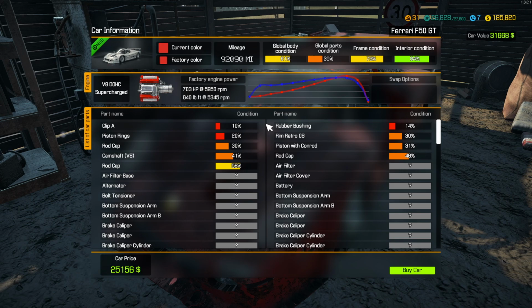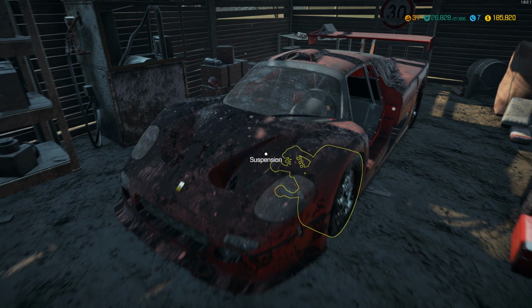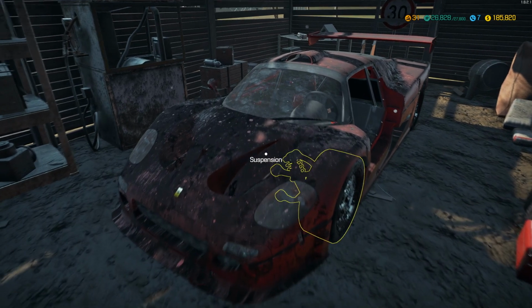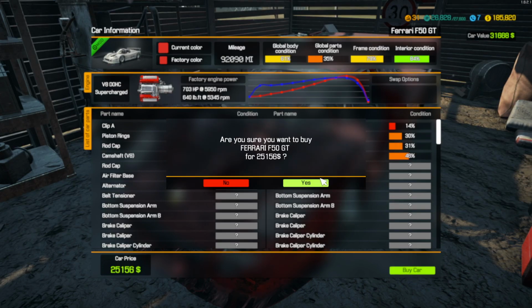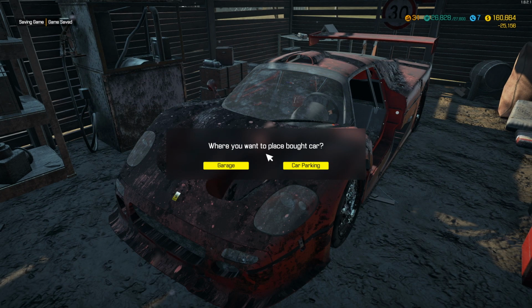Now this thing's actually in surprisingly good condition, being that it is just sort of sitting here in this barn, but they only want $25,000 for it. The car value is 31, but I think we'll be able to make a pretty decent profit on this thing. So let's go ahead and buy this. We'll send it back to the garage, and we can check it out some more there.